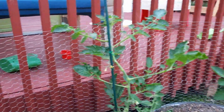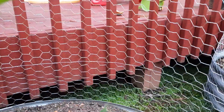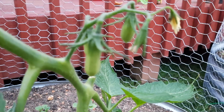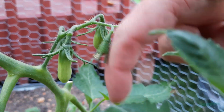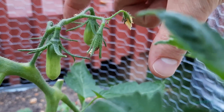Where's, you said there was fruit. This one has the biggest fruit. Okay, here we go. It's hard to get in here with the chicken wire to keep the deer and the rabbits out. Yeah, they are a plum-style tomato. They'll get to be about 3.5 inches long, and they'll be really, really tasty. Those are the ones that I'll use for my passata.